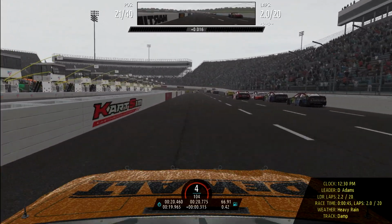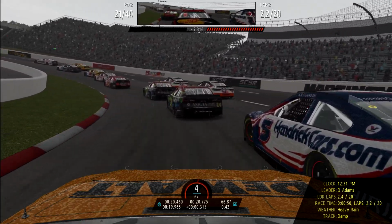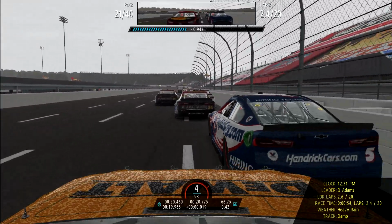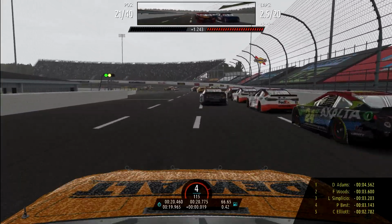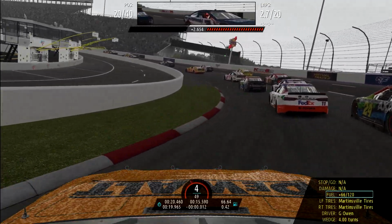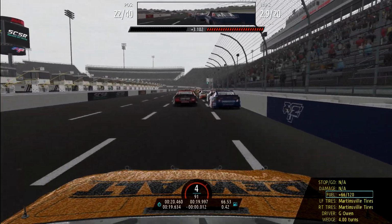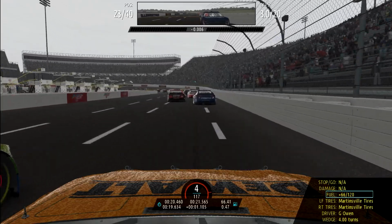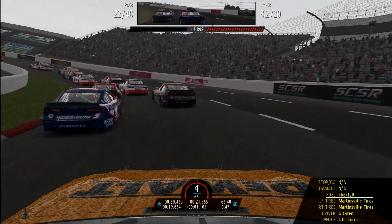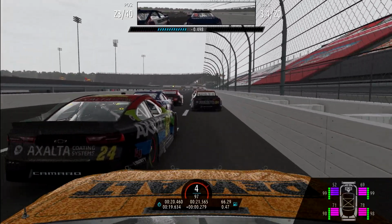Oh, I got a little bit loose there on the exit of turn 4, so we're starting to lose a little bit of grip already here. It's a 20-lap race, so there is plenty of time for things to go wrong, but I can already tell you I'm having to feather the throttle a lot more than I had to just a minute ago. Contact with Hamlin, we save it. Truex gonna go through on the inside. Byron up my inside now as well. You can see we don't have wet tires on the car. It's just Martinsville tires. So if this track gets too wet, I'm not quite sure what's gonna happen.